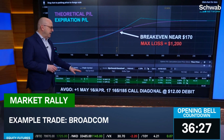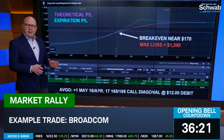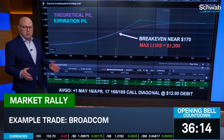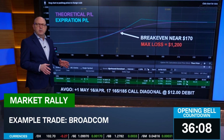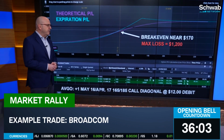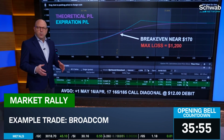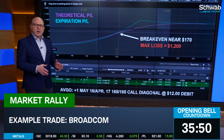Now, I'm going to pay a debit of about $12 for that if we open up here around 163. That means I'm paying less than the width of the strikes in the call diagonal, $12 versus a $20 wide call diagonal. If I pay that $12 debit, anything above about 170 is going to be potential profitability on this type of strategy. I'm risking $1,200. And you can see the apex of profitability is going to be at or near that 185 strike. Now, why is this call diagonal priced less than the width of $20? It's because of implied volatility levels.